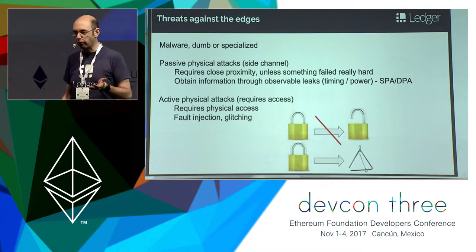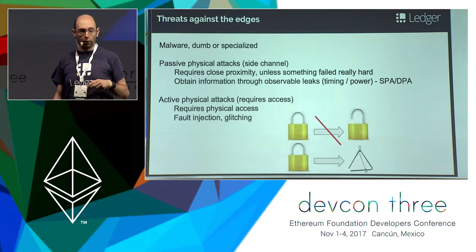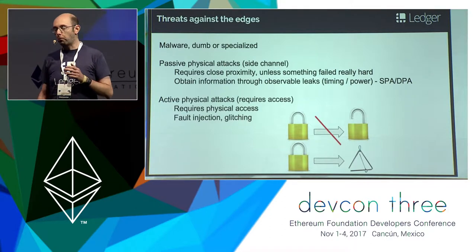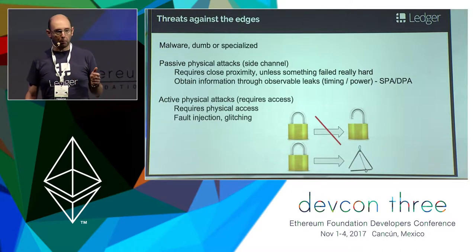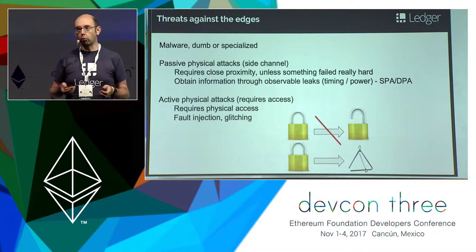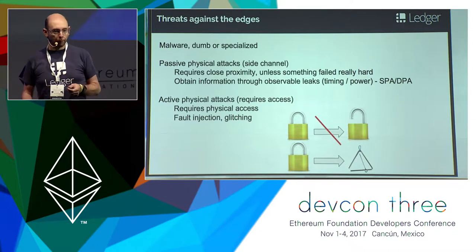So what kind of threats can we get at the edges? First, we can consider malware. We have very dumb malware which will just steal private keys, or smarter malware that can manipulate contracts or just feed bad data to the user.